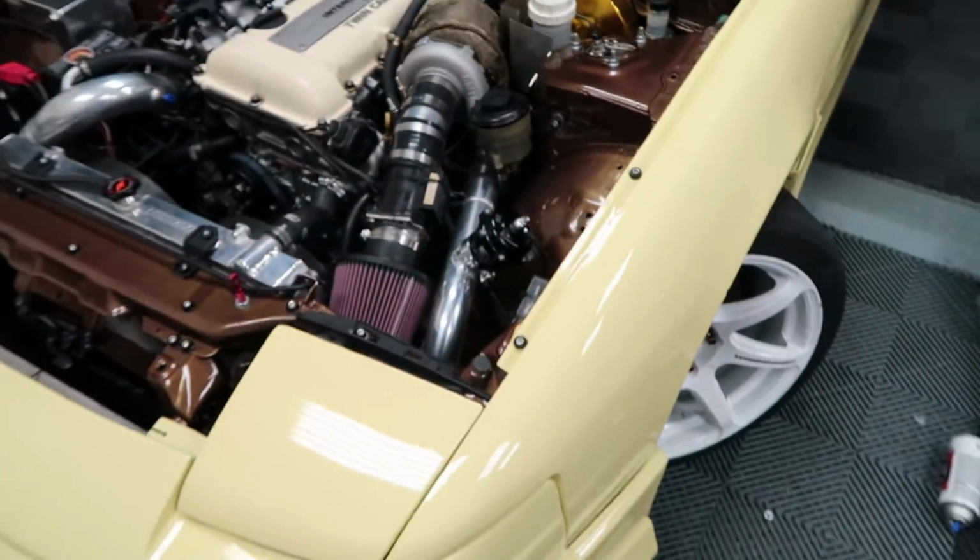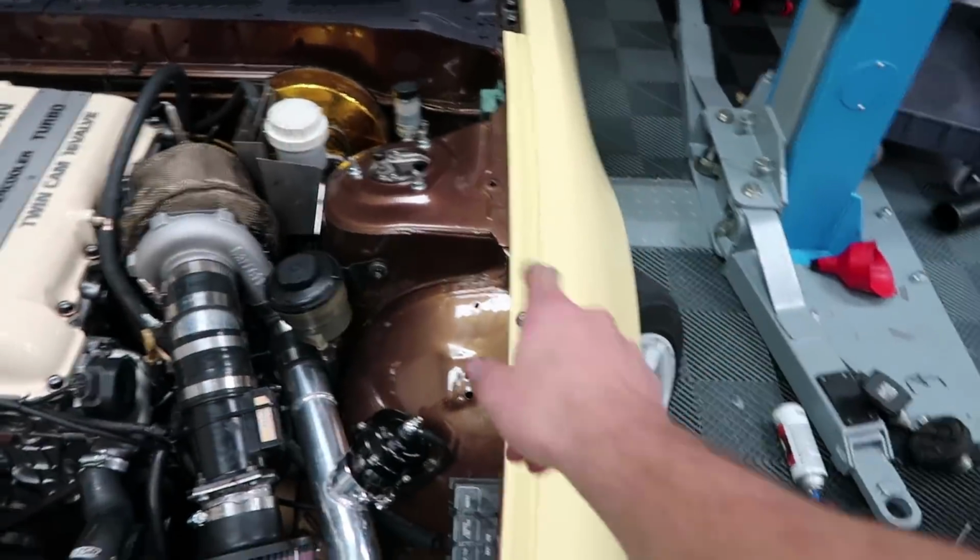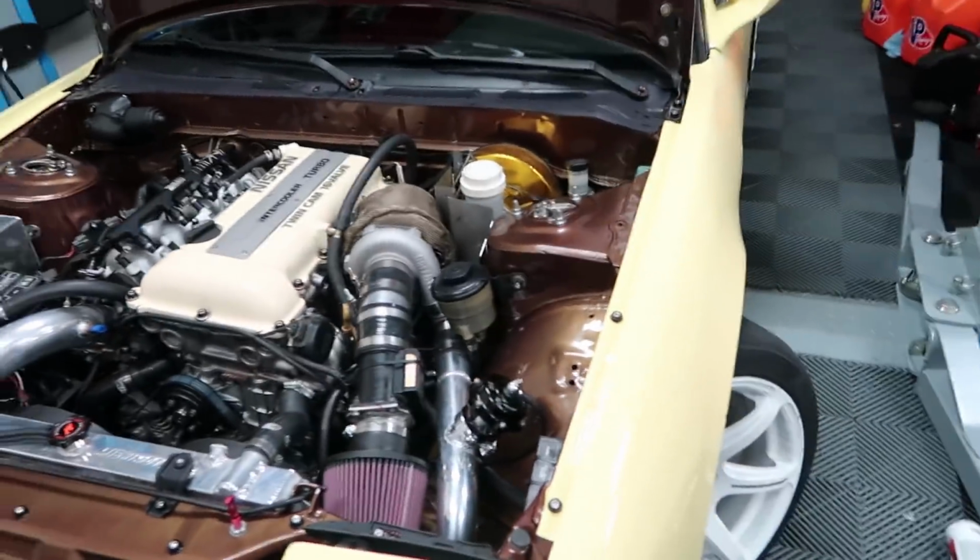A lot of you guys are asking, why didn't I paint the valve cover the same color as the car? Honestly, I kind of like the contrast. It reminds you of the old cream. You know, no, I'm just kidding. I don't like it. It looks, well, it looks great. Don't get me wrong. We did a great job painting it, but it definitely doesn't match the car. But the reason I'm waiting is I'm having an S13.4 valve cover made.